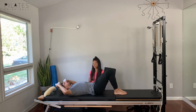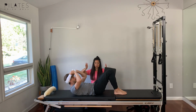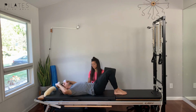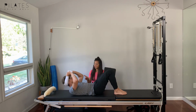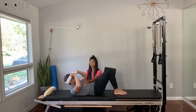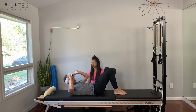Giving them something like the towel, the fitness circle behind the head, or even sometimes some people don't like the prop, they can put their hands behind. I personally really like this. And then hold here. Now see if you can rotate towards that thigh with your whole upper body. Turn more this way. There you go. Yes. Now come back down.